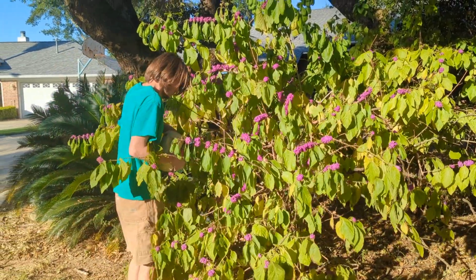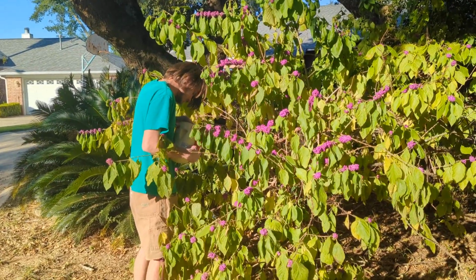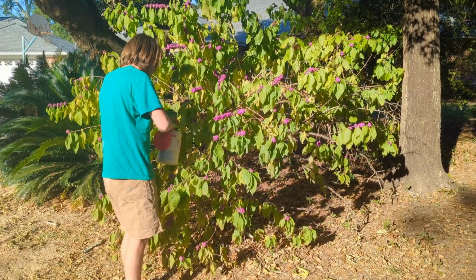American Beautyberry. This one right here is absolutely loaded down. One of my customers actually has this as part of their landscaping. It's a really good idea to use native plants in your landscaping.